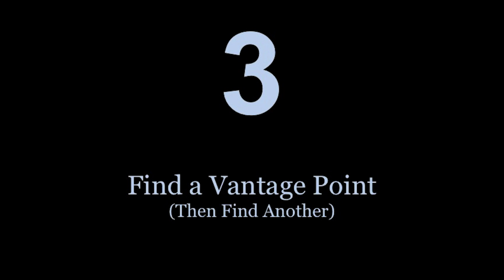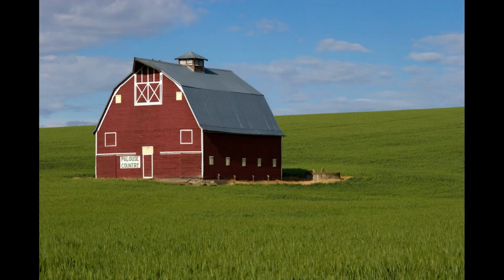Number three, find a vantage point. Okay, that's easy. How do you find a vantage point? You show up. But then find another, and another, and another. And so, looking up, okay, this is totally cliche. I get it. Looking upward at the trees. Wow, that's very inventive. Okay, not exactly. But finding different vantage points.